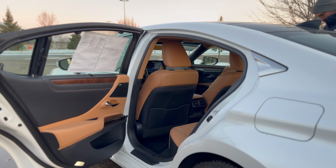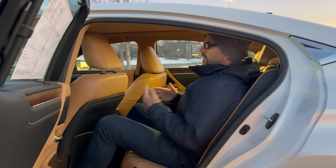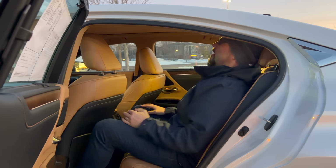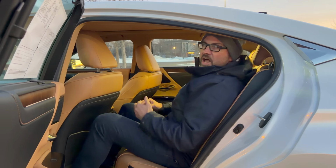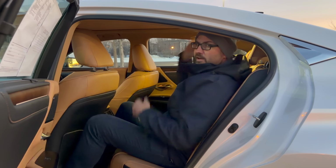I love the plushness of the seats, and they also have just the slightest little bolstering that cups you in the back. Now, at 6 feet tall, I have more than enough room for my legs. My head has plenty of space as well, although there is a slightly odd roof design because of not only the rear light back here, but the panoramic sunroof.